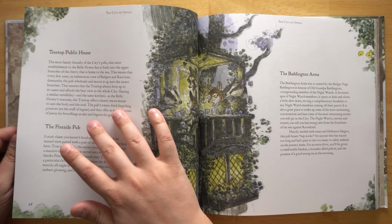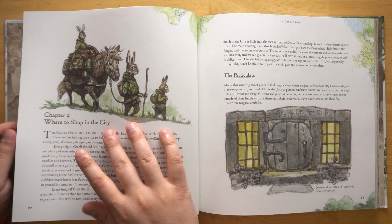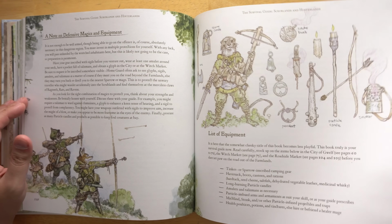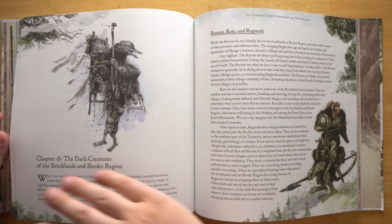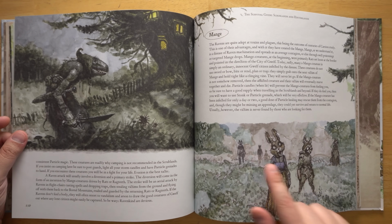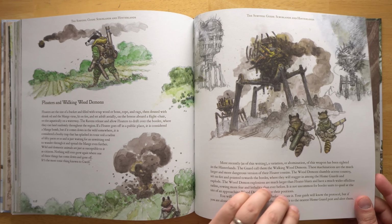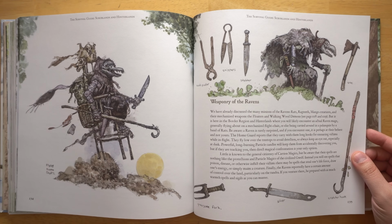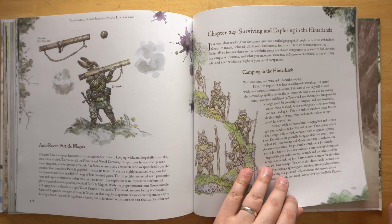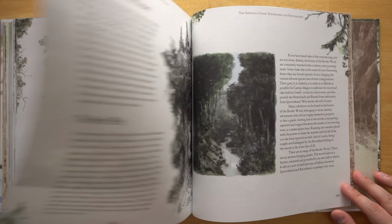I think it would also lend itself quite well to cozy RPGs. I haven't played a lot of cozy RPGs myself, but from what I understand, they are increasingly popular, and this would fit right in with that. Here we have some lists of equipment that you might want to pick up, although it's a little bit brief. The scrublands are the more dangerous areas near the exterior of the world, including these zombie-like creatures infected with the mange. You might encounter some creatures like a walking wood demon, or maybe one of the evil ravens in their raven chairs with some of their nefarious equipment, anti-raven particle magics that you can use. A lot of fun little ideas that could easily be expanded into a more gameable experience.